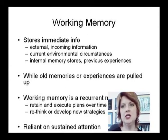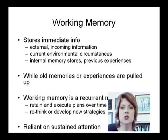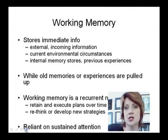Working memory is a recurrent need. We are constantly reassessing which pieces of information from our environment need to go into working memory. We are constantly needing to pull up different stores from long-term memory for comparison. We are constantly needing to hold these different variables in working memory in order to generate a plan or a new plan or a different plan or a strategy. Working memory is sort of your mental tablet. It's your workspace, and that's where all the organizational decision-making planning takes place. And without that, your executive functions are not going to be as efficient.